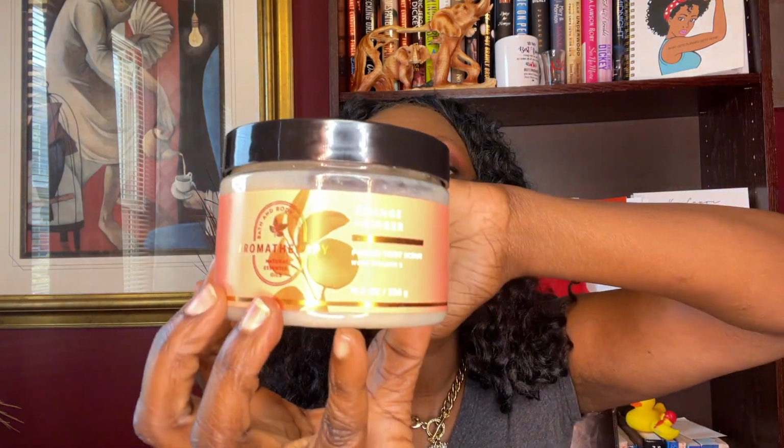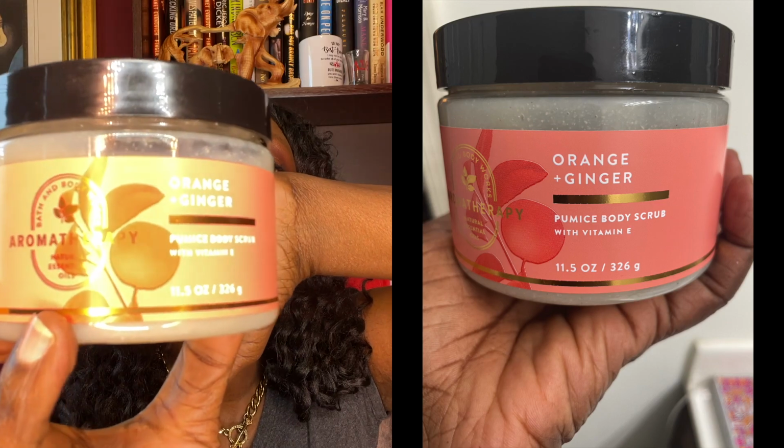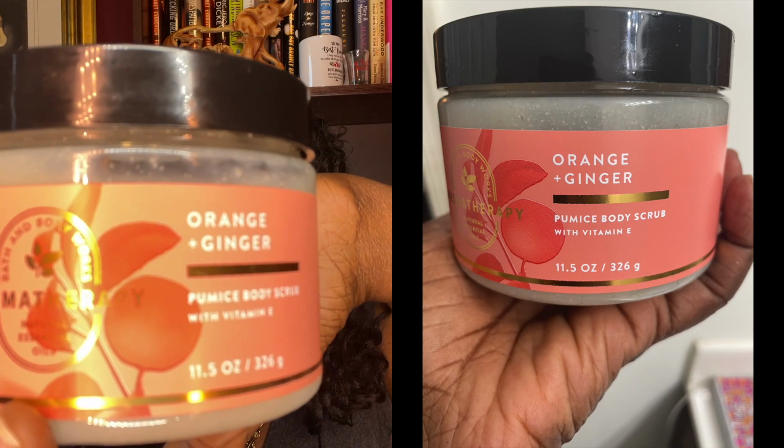Well, they had a new product, y'all. They have this product called Pumice. I'm going to show it to you. Let's see. Can y'all see that? Okay, so this is the orange and ginger pumice. Let me tell you something. This stuff is so amazing. It is so good. But let me tell you what I did.